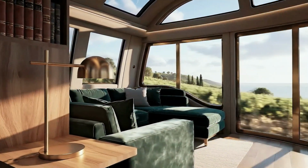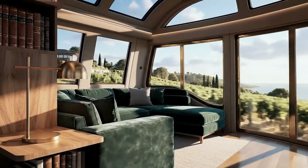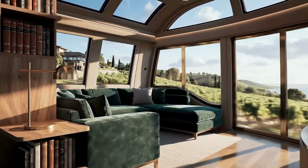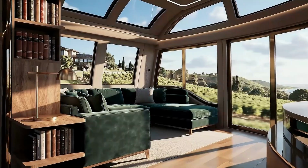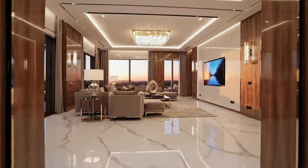But wait, there's more. This mansion has a full second floor. Upstairs, you'll discover a private lounge, a cozy retreat surrounded by floor-to-ceiling windows. Here, you can read, relax, or just enjoy breathtaking views from above. Some models even include a minibar and an open-air balcony where you can sip your drink while watching the sunset over the horizon.